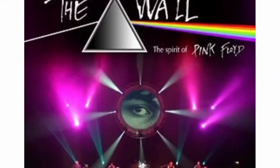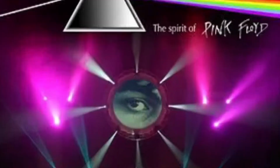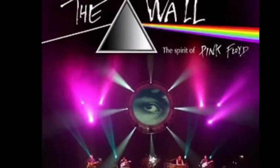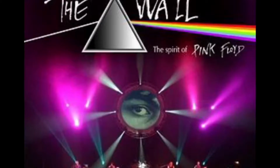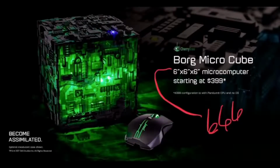Looking through the grid and through the hidden veil that they've got up there, you got Lucifer the false light bearer, the Wall, the spirit of Pink Floyd, talking about all these different light spectrums and bending light. Meanwhile, you got Lucifer the false light bearer over there with the lights all signifying like tracks that are coming out from the sun. And you got the Borg, again, the cube that's up there on the platform. Borg microcube, become assimilated. 666 micro computer starting at $399.